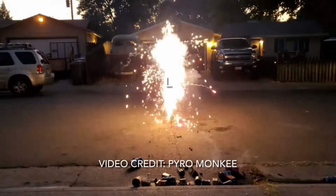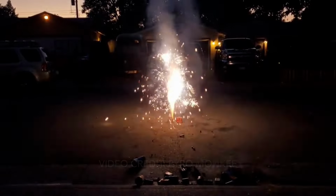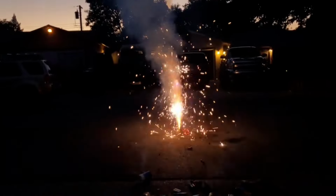Next is Magic Beans. For only $9.99, you really can't go wrong. Very rare price point for a medium-sized fountain from TNT nowadays. And also some nice whistles in this one, which are also rare in TNT fountains.